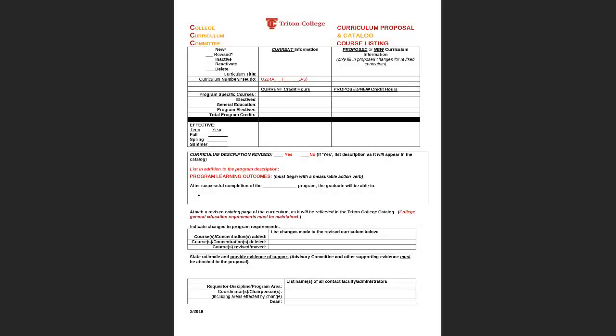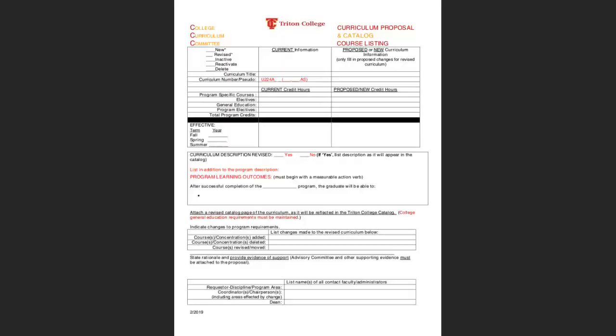Here's the AA. I don't want to bore everyone, but this is, why does this say AS again? Did I click on the wrong file? Where's my AA? I think that version has a typo. So, okay, we'll just update that then. So it should be the AA. Let me make sure that the gen eds look correct then.